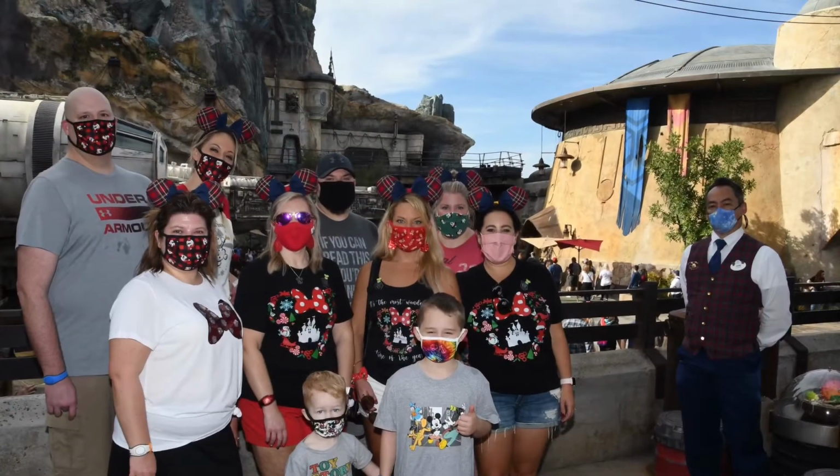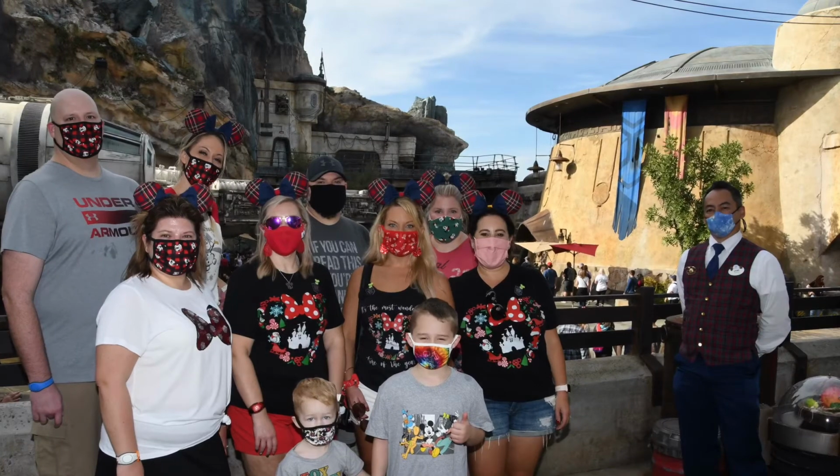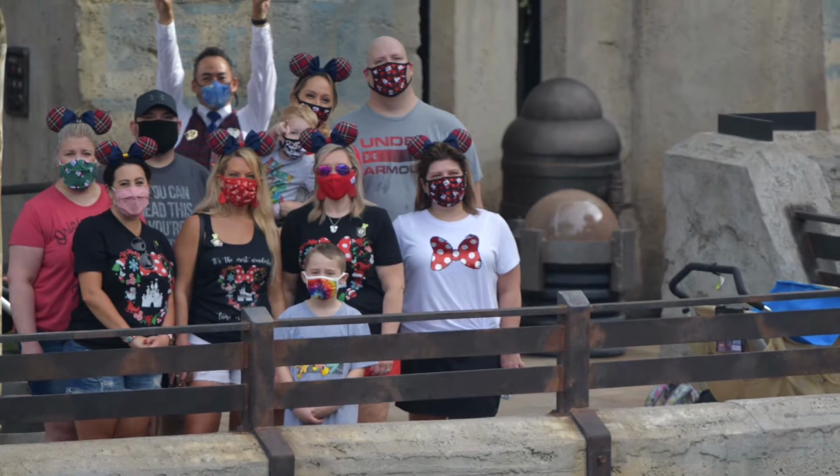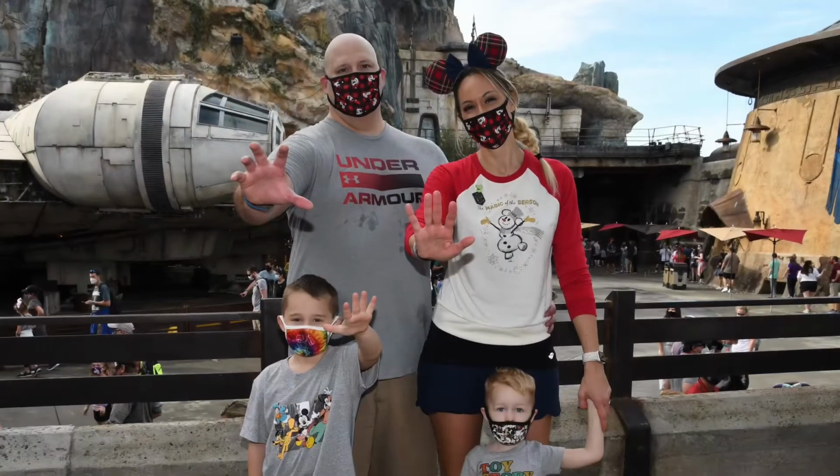Next on the agenda was photos in Star Wars: Galaxy's Edge. We asked Jaime if he would be in a couple of pictures with us, and he obliged. Social distancing, of course.